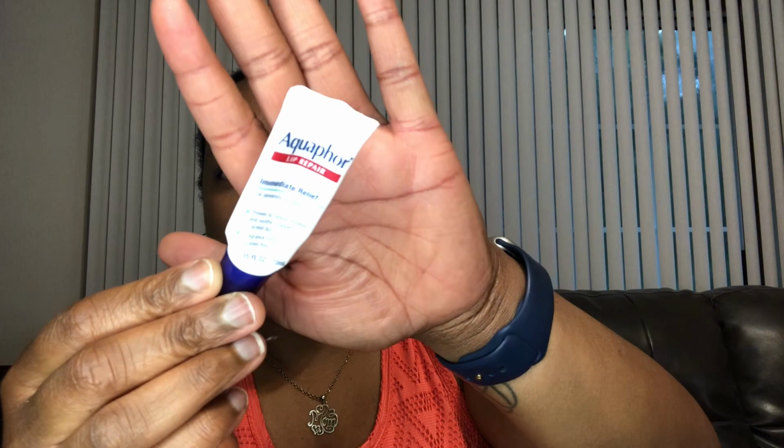Another pocket pack I missed. This is in Black Cherry Merlot. This is an Aquaphor Lip Repair, immediate relief for severely dry lips. I really love this. Walmart and Target sell this, but it's like a lip balm, but this is the Aquaphor. This is a really good brand for dry skin, dry lips, whatever, really good.